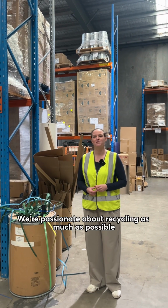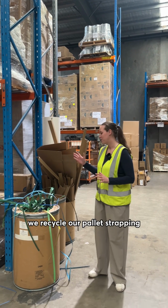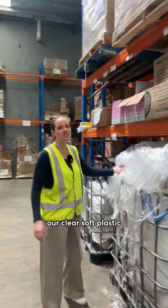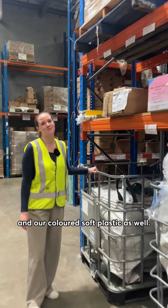We're passionate about recycling as much as possible. We recycle our pallet strapping, our cardboard, our clear soft plastic, and our coloured soft plastic as well.